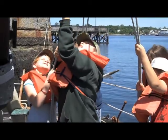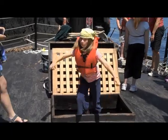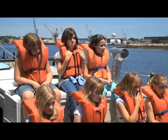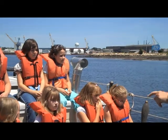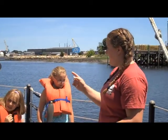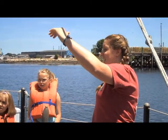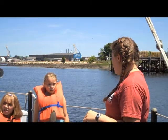Once it's in, what you want to do is take this rope. One more. Alright, Katrina. The tides rise and fall. So if you take a look at this wall here, what do you notice? What tide do you think we're at? Low tide. Low tide, right? You can see that dark line up there, and that line is actually how high the water goes up to.